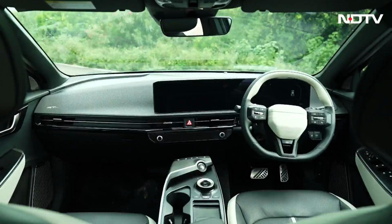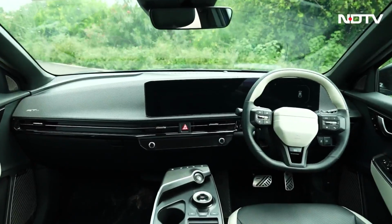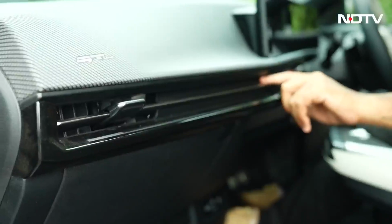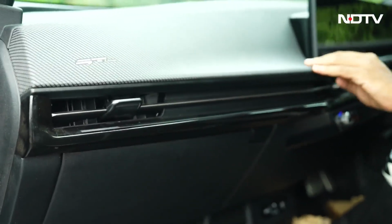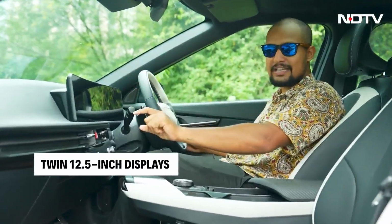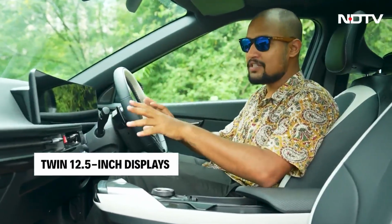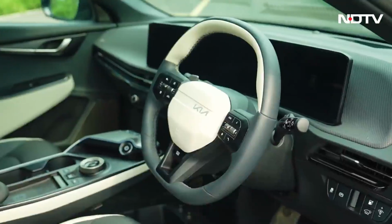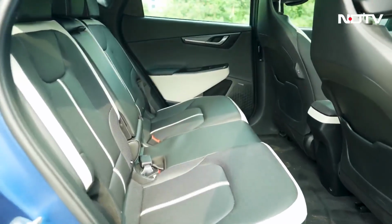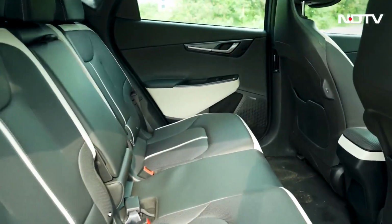The dashboard design has been slightly revised, not very much to my liking, but then it goes nicely with the flowy design. The shape of the AC vents has also been changed, and the centerpiece is the 12.5-inch twin HD screens. Excellent layout, gets all the connected features, auto-dimming IRVM. The steering wheel is also new, but on the back seat though, the knee-high position, well, that might find a few takers going away from the car.